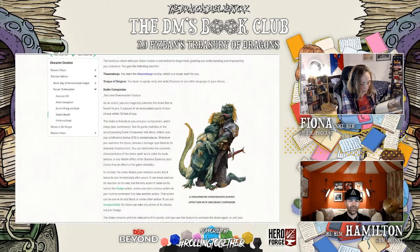It's Beastmaster focus on dragons. So you get to speak Draconic, and you get to bond with a drake, which creates a connection of dragonkind, granting you understanding and empowering your presence to gain the following benefits. So you get a drake companion.